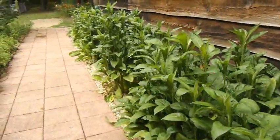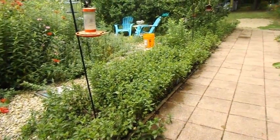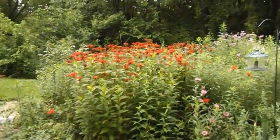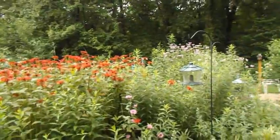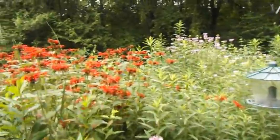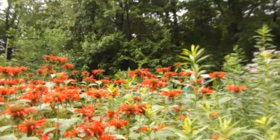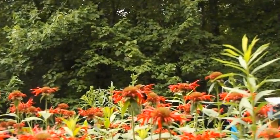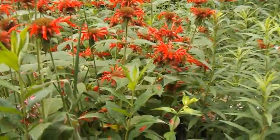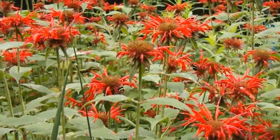The asters have really grown. I've cut back the spearmint at least twice now. Bee balms are beautiful. I've got bee balms, red ones, and you can see it is loaded. Okay, the bee balms, you can see that the bees are just having a ball with them today. Everywhere you look, there's bees.